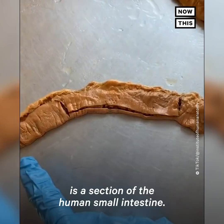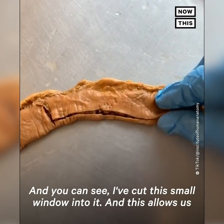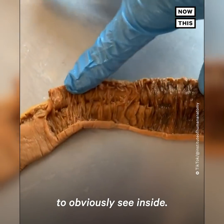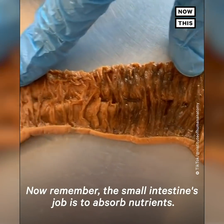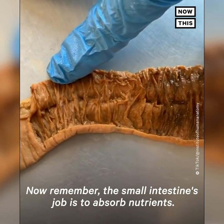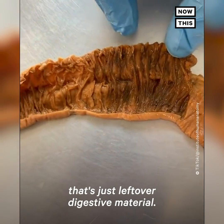What you're looking at here is a section of the human small intestine, and you can see I've cut this small window into it, and this allows us to obviously see inside. And what you're looking at here are what are called circular folds. Now remember, the small intestine's job is to absorb nutrients. So this brown coloration you're seeing here, that's just leftover digestive material.